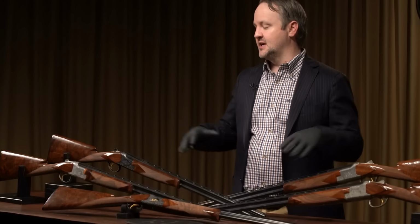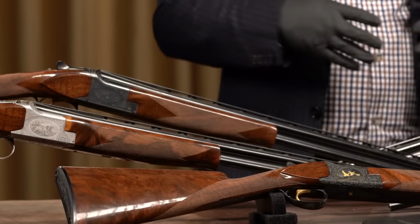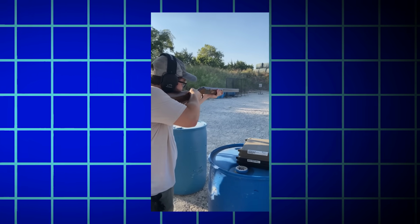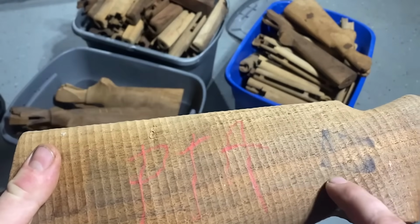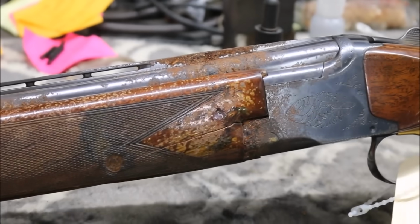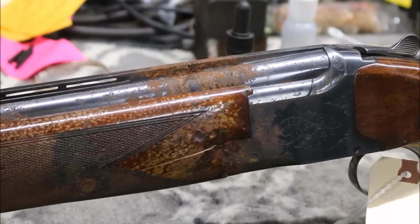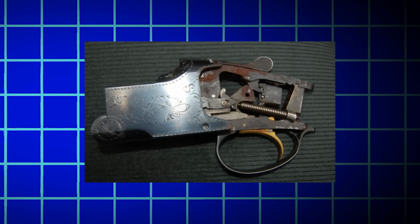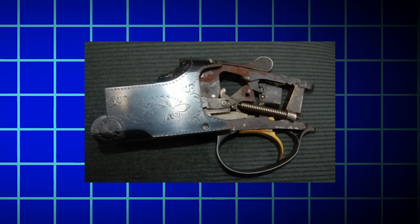The idea seemed clever at first, reduce curing time to keep up with high demand, but it backfired in a big way. The salt embedded in the wood absorbed moisture over time, causing severe rust and corrosion where the wood met the metal. For many owners, this meant rusted receivers, degraded firing mechanisms, and a lot of hair pulled.